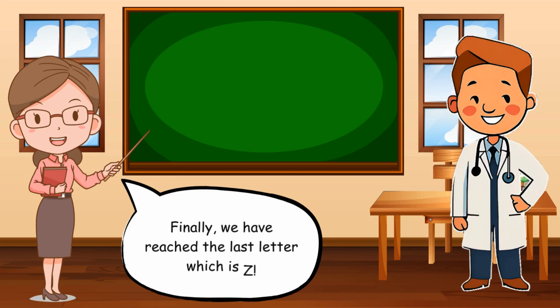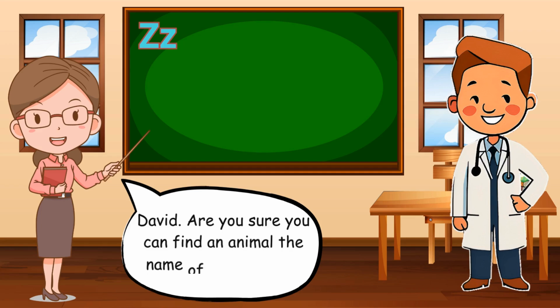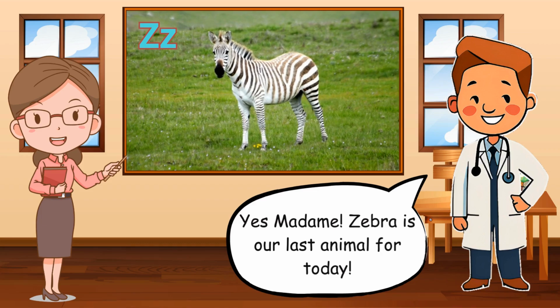Finally, we have reached the last letter, which is Z. Repeat after me. Z. Awesome. David, are you sure you can find an animal the name of which starts with Z? Yes, madam. Zebra is our last animal for today.